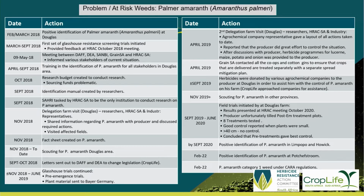The approach that HRAC South Africa followed in dealing with this noxious weed species was a three-pronged approach, namely, to initiate research on the weed, to limit the spread of the weed, as well as to disseminate information about the weed to all sectors so as to raise awareness as widely and as quickly as possible.